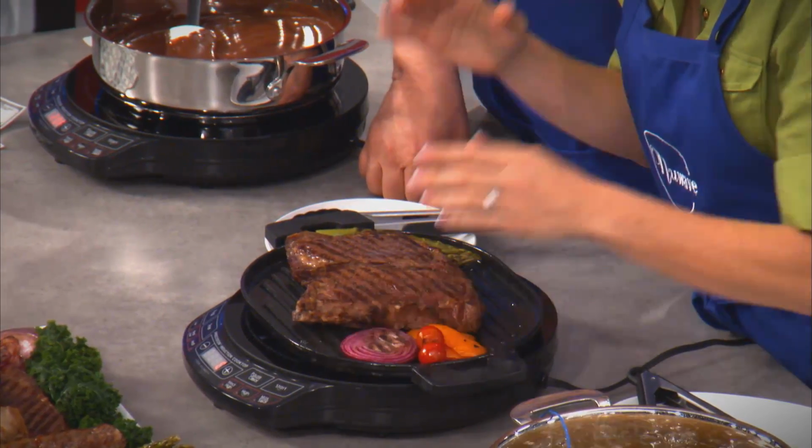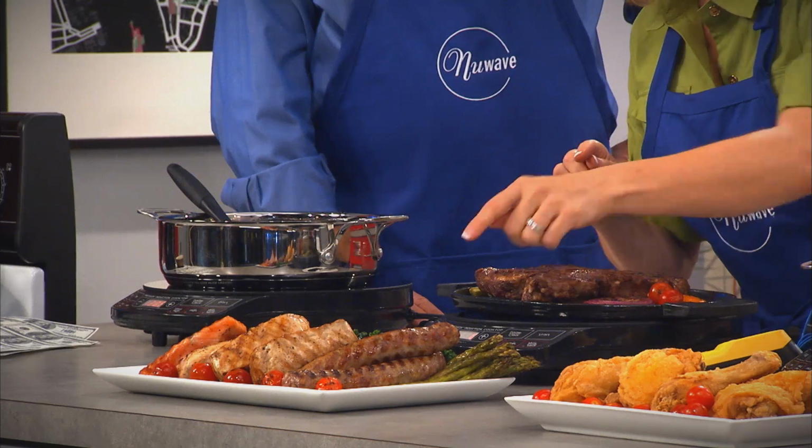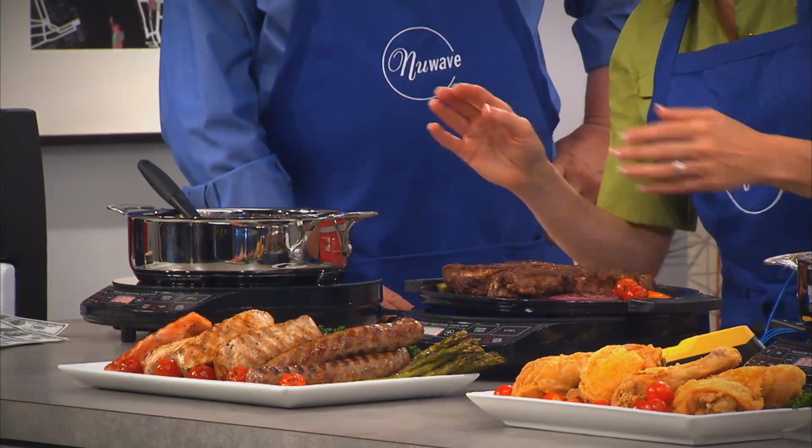So with the push of a button, we got this to 575 degrees, seared the steaks, then we brought it down to 350, and we have beautiful grilled sausages, pork chops, salmon, even those grilled vegetables, they were good too.